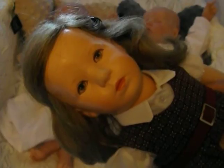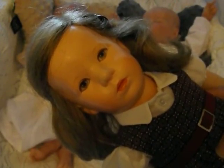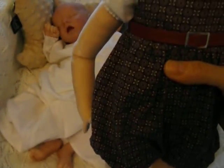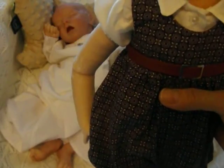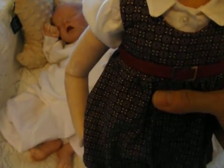Some of you may know what this doll is. She's a Käthe Kruse doll, and she's a big girl. I haven't measured her, and I've forgotten what her exact measurements are. There are her shoes. I think she's more than 12 inches. I should have measured her. I'm sorry everybody. She might be something like 18 inches or 17 inches.